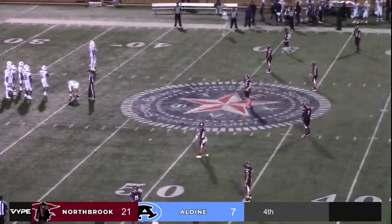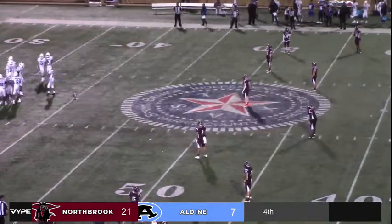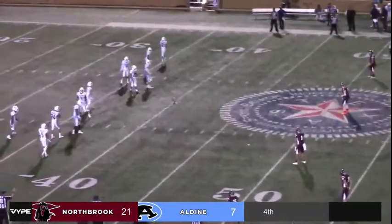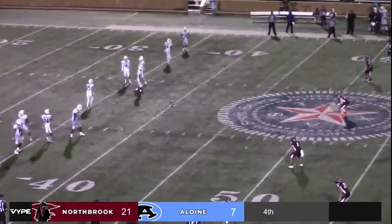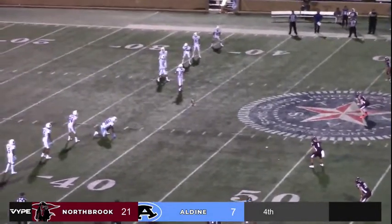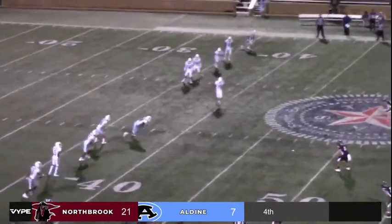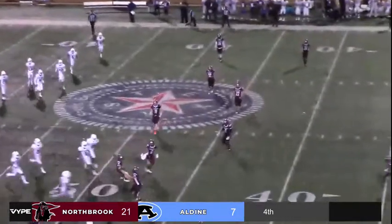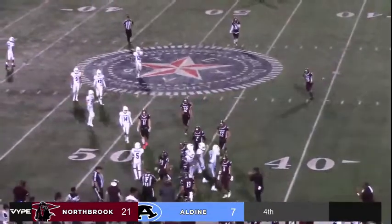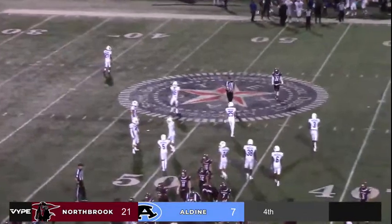Back deep for the Raiders, number 3, Daniel Espinoza. Mustangs, see if they try to go for the onside kick recovery here, and that's what they're going to try to attempt. Nice bounce. And just couldn't get it there. And way to corral that one for the Raiders. Tight end, Christian Pineda.